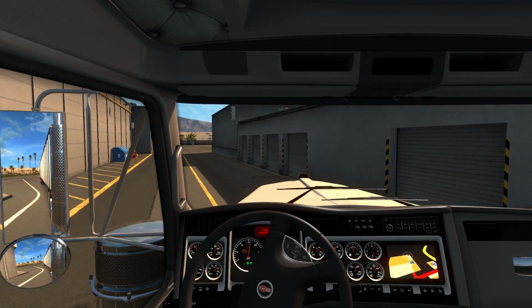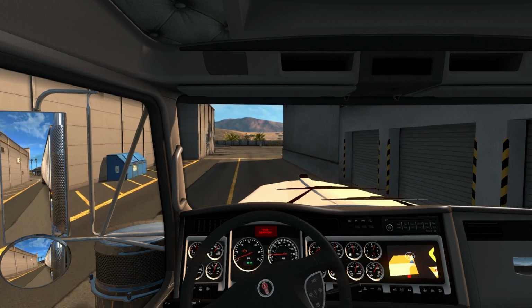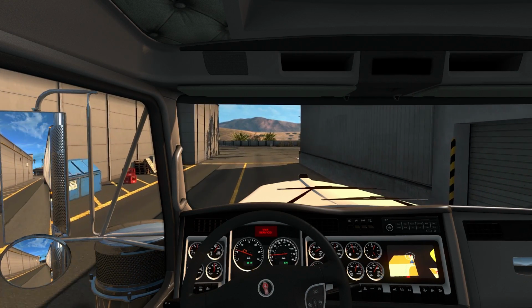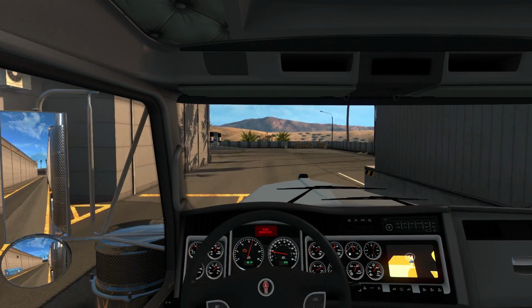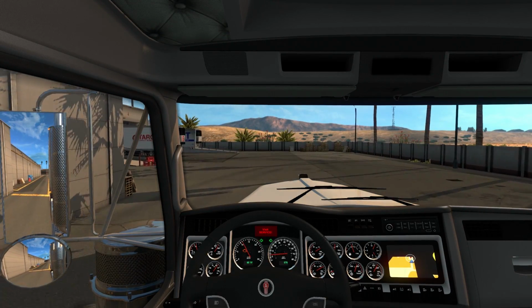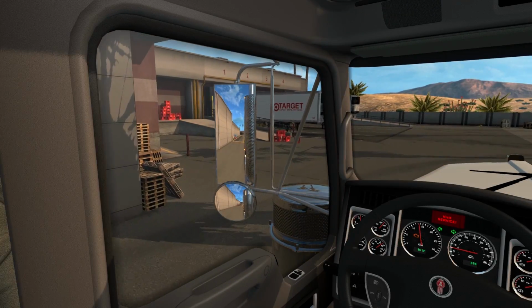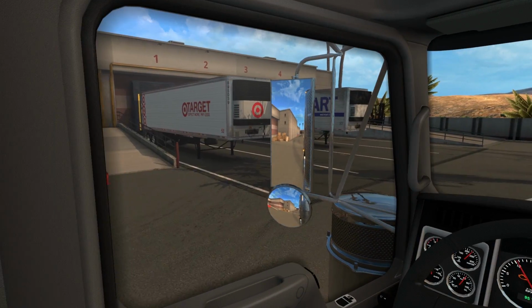So, truck just shut off. Having a little bit of trouble starting. There we go. All right, so, whoop. Don't need to jake brake in the parking lot. Where are we going to put this thing? We're putting it right between those two trailers.